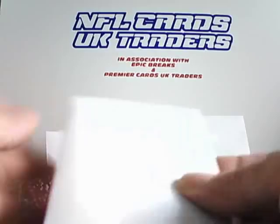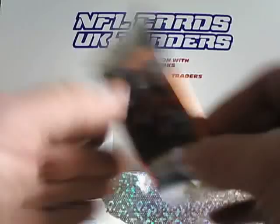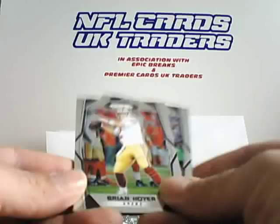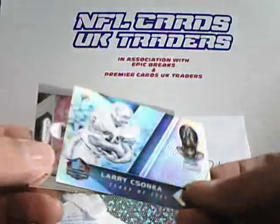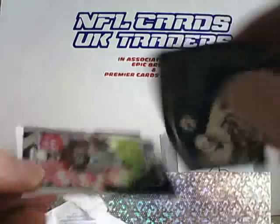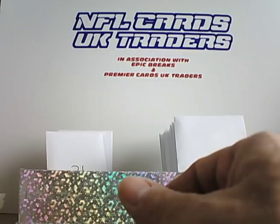Stuart's back, number 20 for Stuart. And you have a 2017 Panini Prism pack. And in here we have, looks nice, nice insert, Brian Hoyer, John Brown, and a nice Larry Csonka Hall of Fame insert. Nice. And it looks like possibly a Prism parallel version, unnumbered. A nice Larry Csonka insert. Chandler Jones and the Kid Reporter cards. So that's Stuart. No gum in that one, sadly. Just missed out, Stuart. A pack or two away.